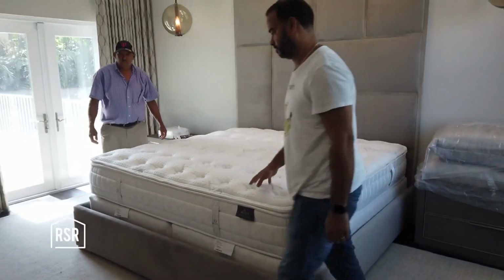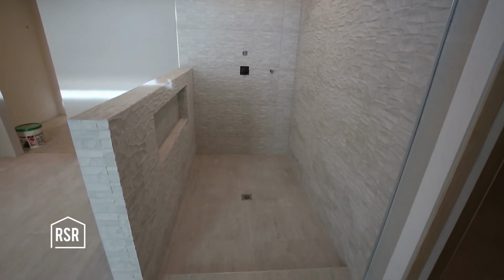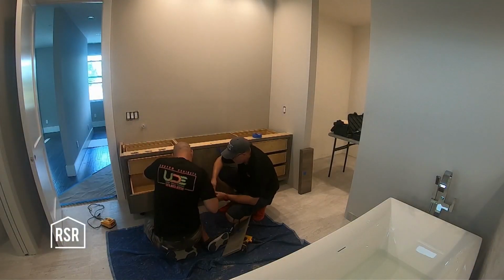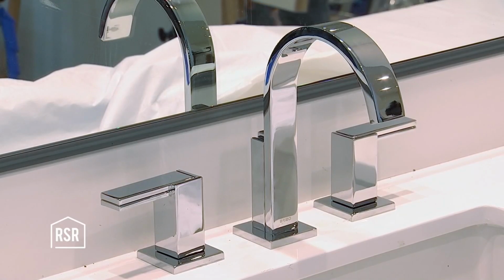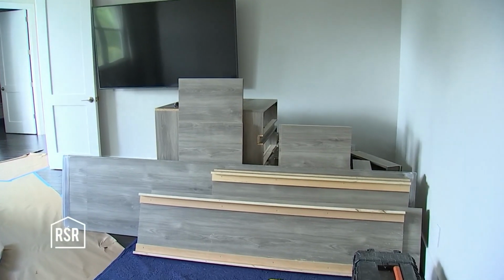The bedroom is almost complete, and now with the bathroom plumbing and tile work finished, the new vanities can go in. The team moves quickly, and by the end of the day, the bathroom will be close to done. Even so, the team is running a couple of weeks behind schedule.